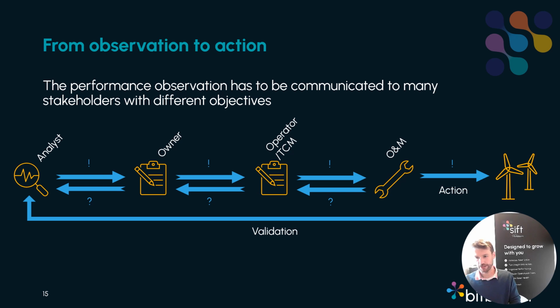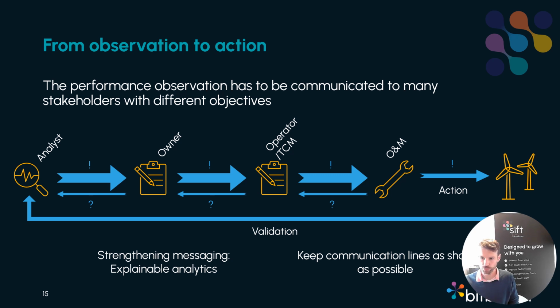But at each step here, we're going to have questions, and all these stakeholders have a right to ask questions and ask for explanation: do we really need to spend our time looking into this or going and fixing whatever it may be on the turbine? And this slows down action and also costs everyone much more time. So what we really need to enable with these kinds of analyses and platform is strong messaging, keeping communication lines as short as possible, and reducing the need for questions coming back so that fast action can be taken.